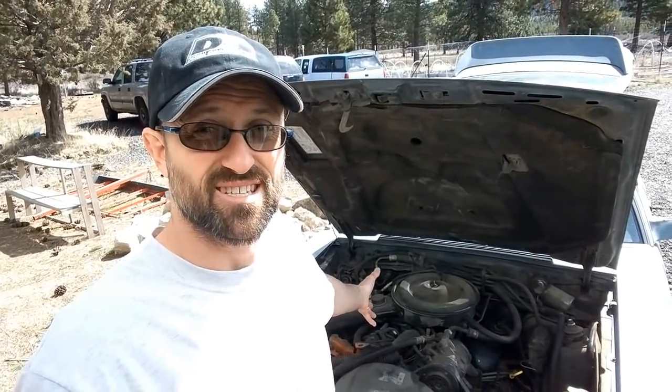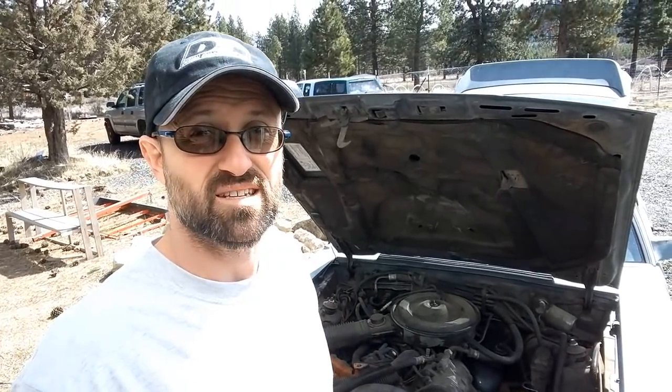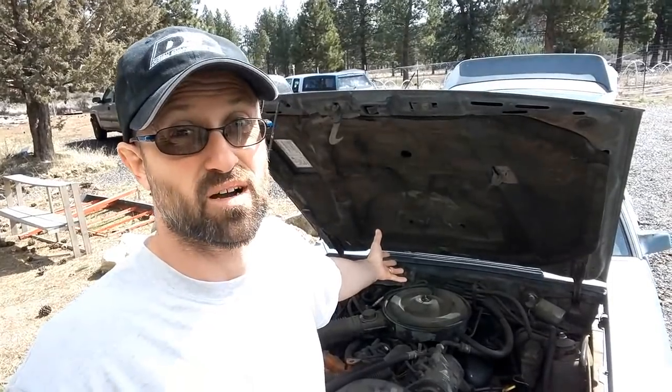I'm thinking keeping the V6. It's different, right? It's different. Everybody wants the four-cylinder, the V8. I'm all about different, as you can tell with the Wide Fox.